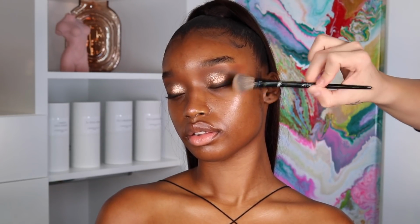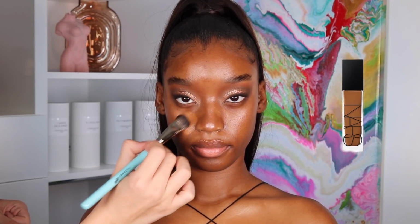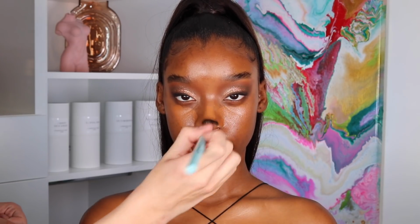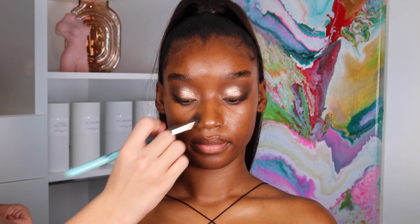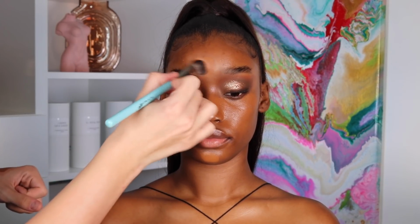I love this product. It's something that I always end up coming back to. I feel like you can never go wrong with this product. It goes well on everyone. They've got a few different skin tones as well, which I think is so important, especially for an illuminator, because you don't want to be putting something that's too icy on a deeper skin tone, or else it's just going to end up looking grey, and that's obviously not the vibe we're going for.